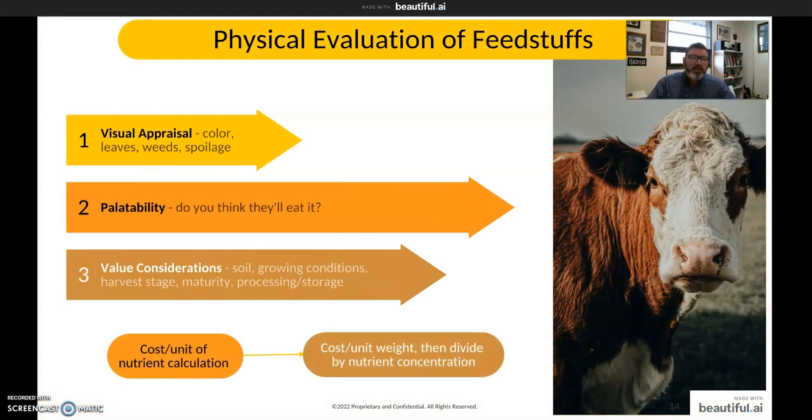Kind of getting towards the end of this section here, we certainly have to think about physical evaluation. Like how might we just do some basic visual appraisal? If we're going to go out and buy some hay, for example, we want to know just kind of what we're looking for. The color of it, we want it nice and green. Certainly no black and slimy spots or mold looking stuff. We want to be able to visually appraise the amount of leaves that are there and identify any weeds that might be in that product.